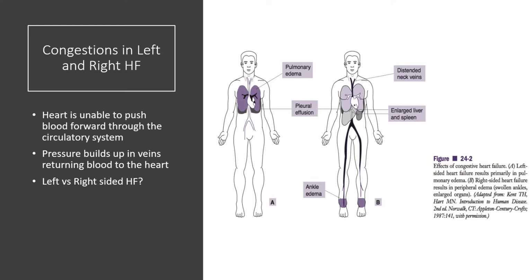So you all should know the differences between left and right-sided heart failure at this point, but I'm going to reiterate them because this is a very important topic and concept for you all to know. So again, in left-sided heart failure, both the left atrium and the left ventricle are unable to handle the blood that's returning from the lungs. This is going to cause pressure to build up in the pulmonary veins, and the fluid is going to accumulate in the lungs. And this is why left-sided heart failure is associated with pulmonary edema.